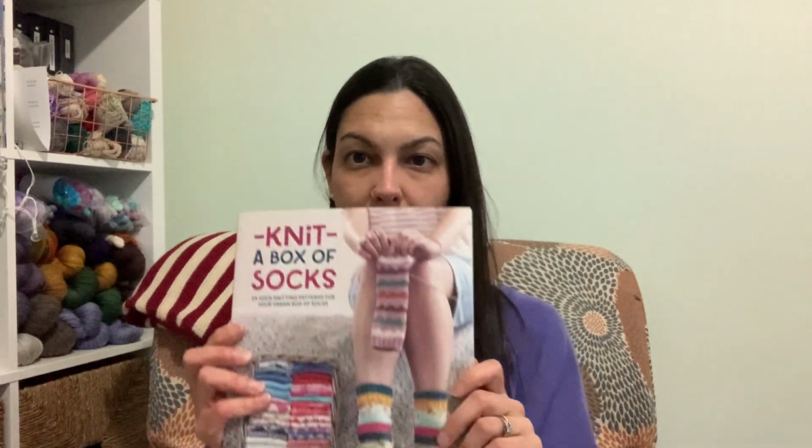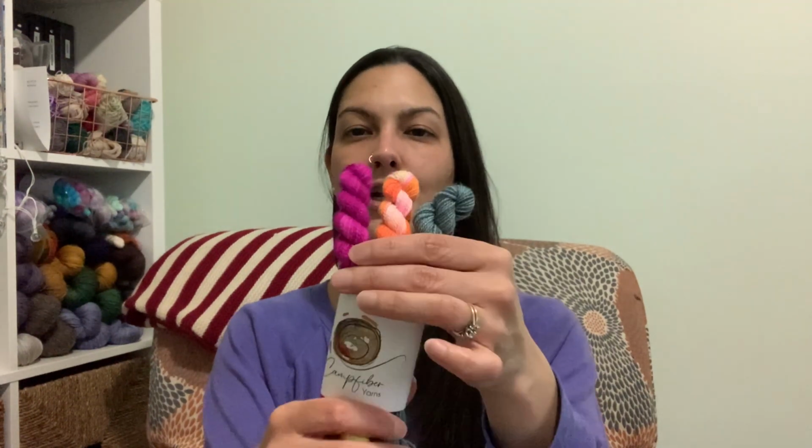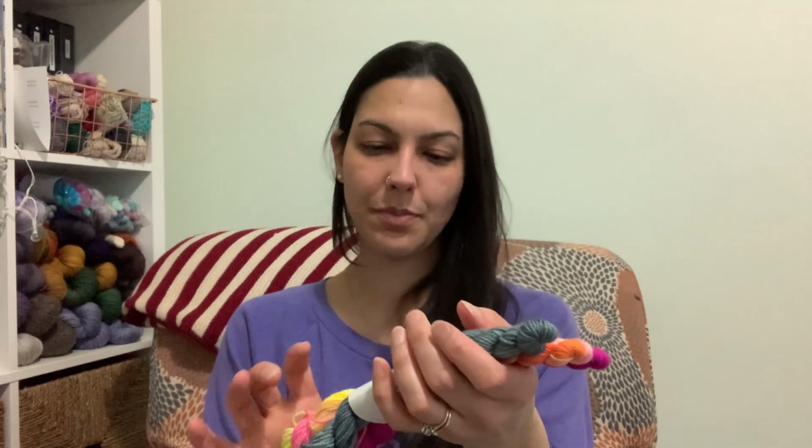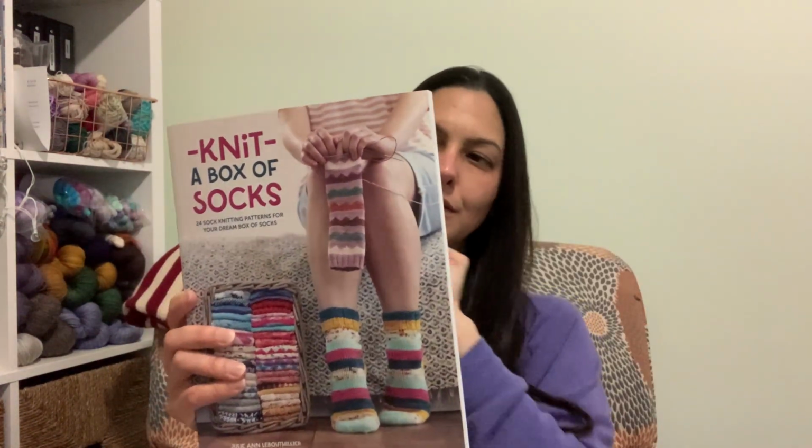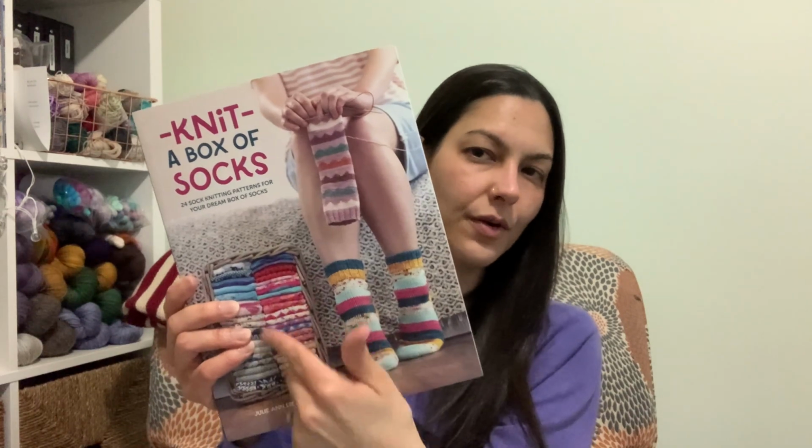So I pre-ordered and got a signed copy, and it actually came with a little add-on. There are 3 10-gram minis by Camp Fiber Yarns, and they are specifically dyed for Knit a Box of Socks. 24 knitting patterns, so you can fill your own box of socks. It's an absolutely beautiful book, and if you're into socks, I absolutely recommend this.